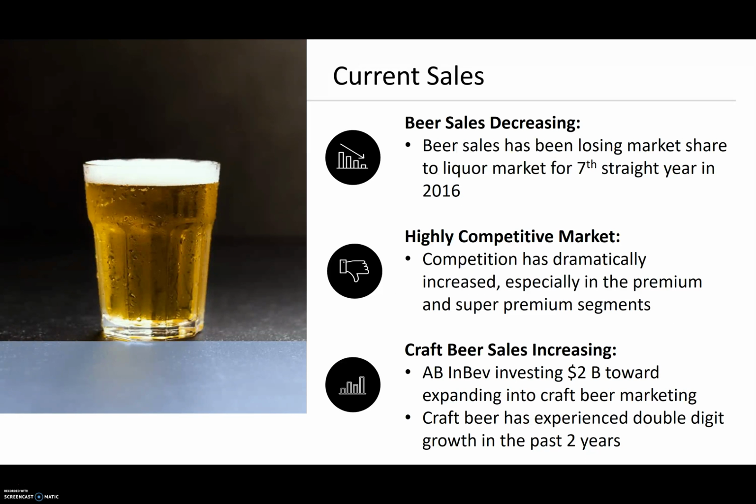So, as far as trends occurring in this industry, you'll find that beer sales ultimately have actually been decreasing relative to other alcohol distributors, such as the liquor market. They've lost market share for the seventh straight year in 2016. We mentioned that this is a highly competitive market with a significant number of entrants and now really limited product differentiation across the beer market. And again, craft beer is really driving a lot of that increase, with them experiencing over double-digit growth for 2 consecutive years.